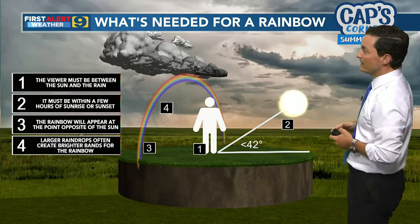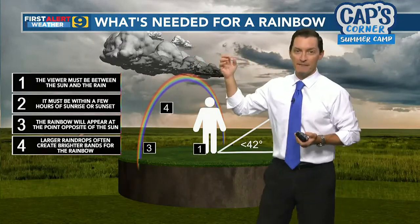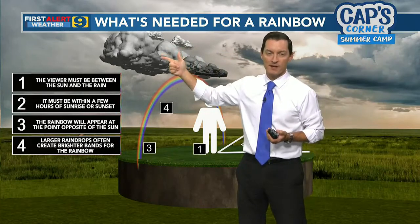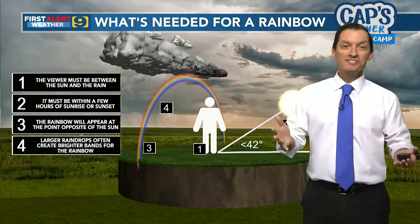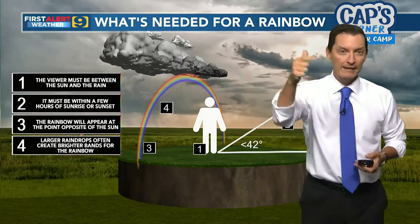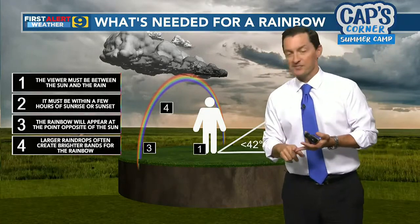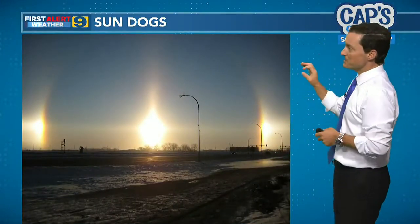And then finally, one thing that can help our rainbows appear more vivid is if we have bigger raindrops falling out of our shower or out of our storm. So real simple. That's the important stuff to know about a rainbow. Sun behind you, rain in front of you, and generally around sunrise or sunset, sun's got to be low in the sky.